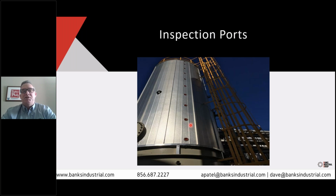And we'll place these inspection ports in key spots. If it's up on the roof and you've got a nozzle or a manway nearby, you want to put it down weather of that, just to see if any water's potentially getting under that roof and causing any corrosion. Down at the bottom of the tank is another typical spot where customers like to put it, just so they can see if there's any type of corrosion occurring there.